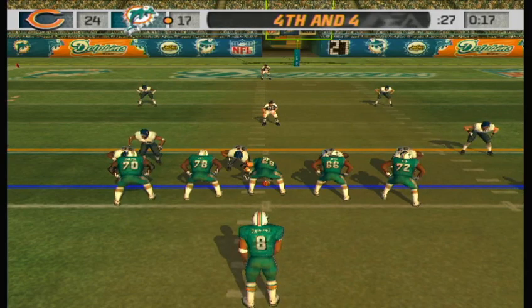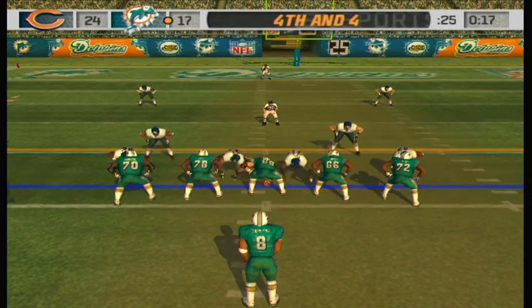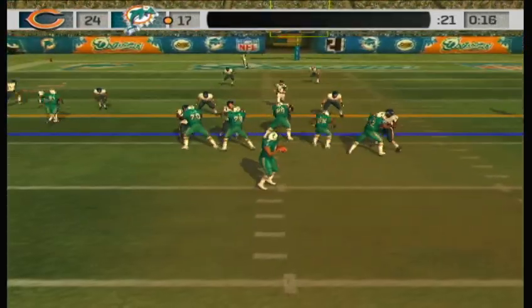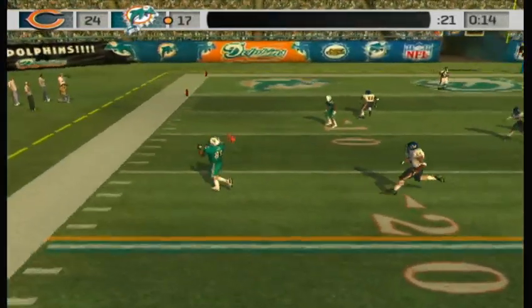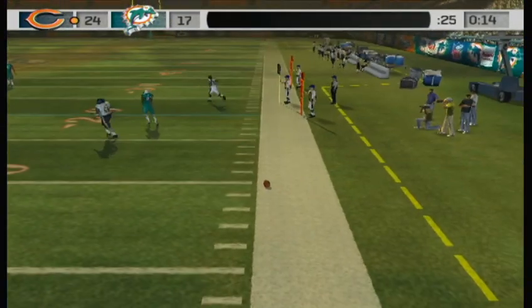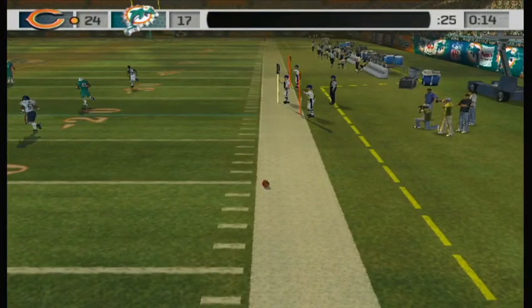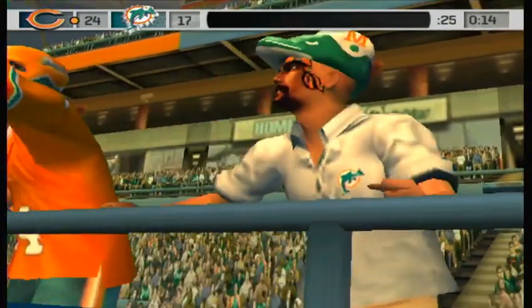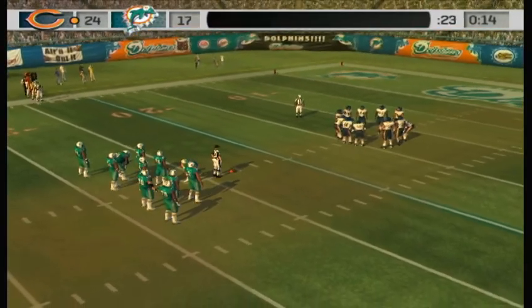Russell in motion. Dropping back, throwing. And he fails to hang on to that one. They go for it and don't make it. That was a conversion the offense needed. They have to be disappointed, and it's worse because now the other team has the ball.